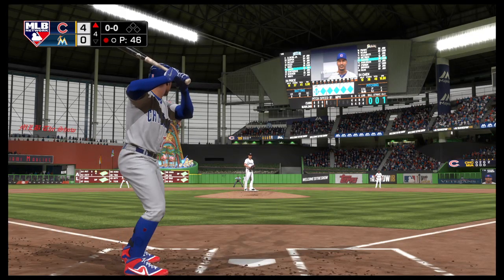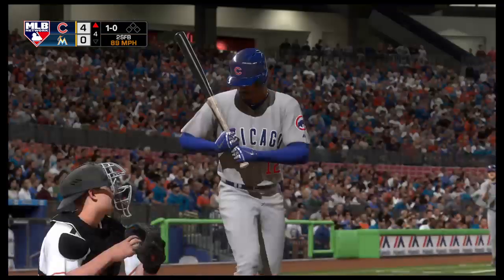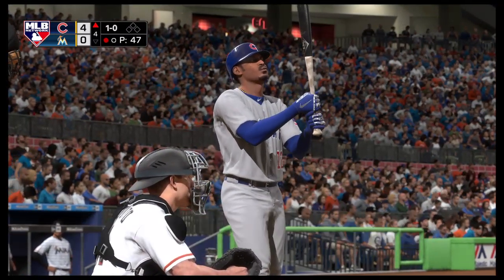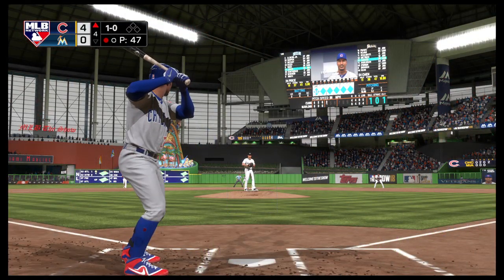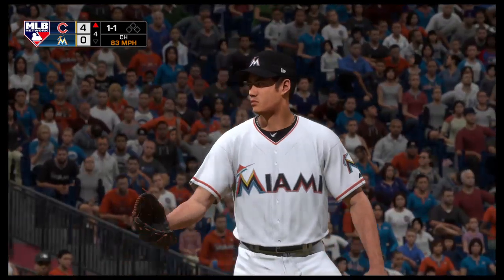Into the box now, Adam Jones. As he lays off a fastball too low for ball 1. He hit a sac fly earlier. The 1-0 is offered at and missed for the first strike.